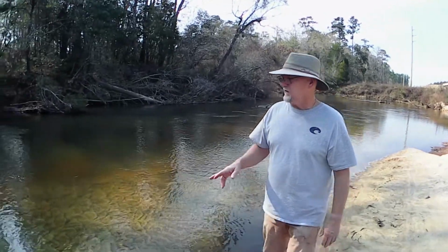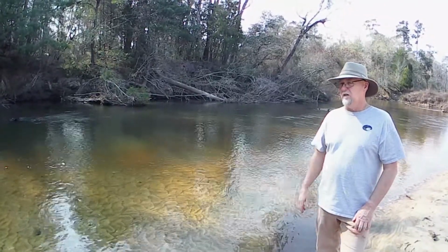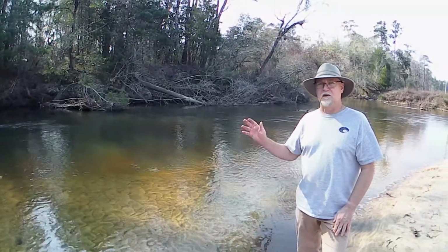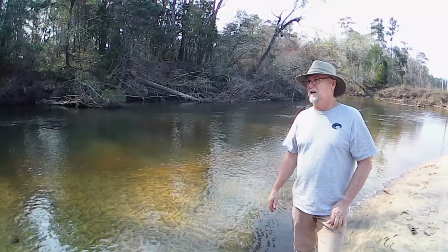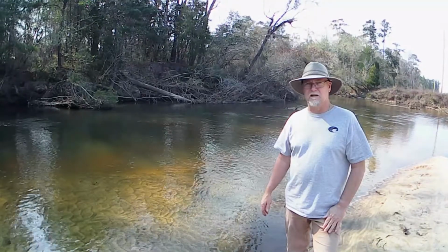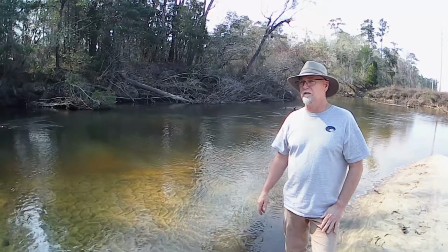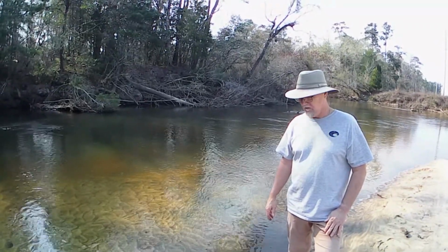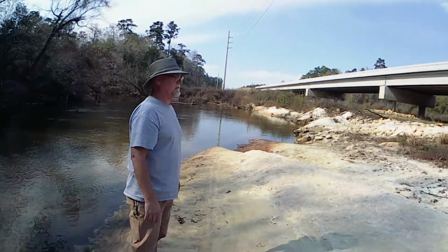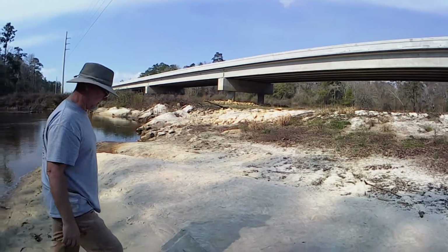This river is 118 miles long, and we're going to cover probably about 22 or 23 miles. I think it's 13 miles from here down to Givens Bridge, and then another 9 miles or so from Givens Bridge to the Oak Grove landing, which will be the last landing on this video. The river picks up and goes on to Florida after this, but we'll catch that in a different video. You can see around there's easy access to the river. We'll walk back up to the parking area here and take a look at it.